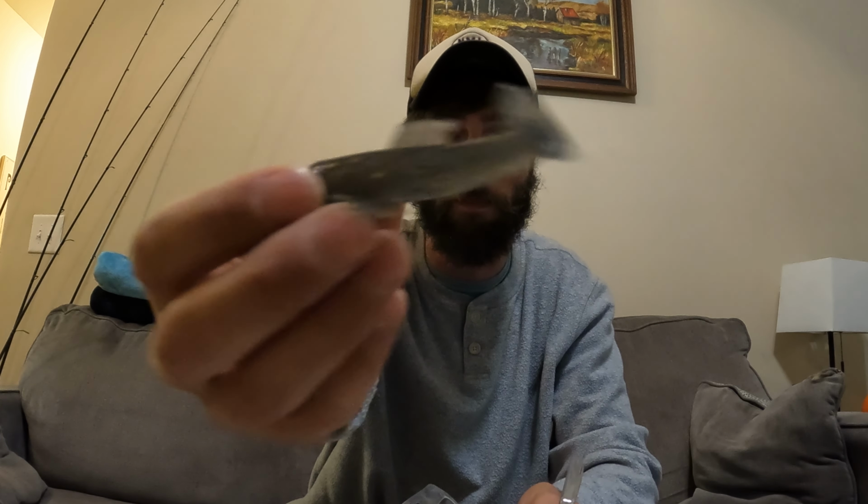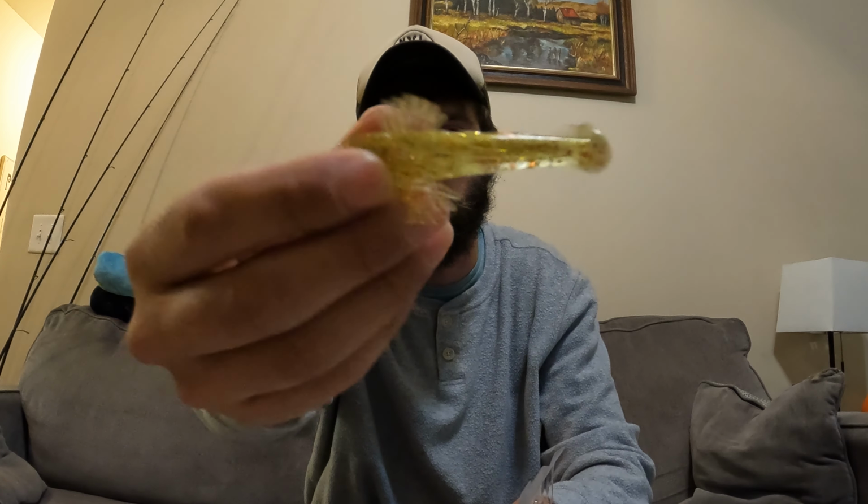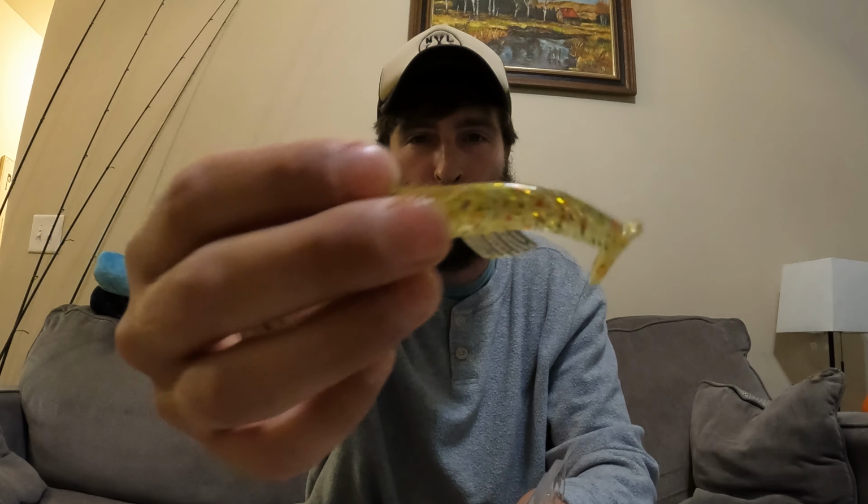Anyhow, guys, I caught a couple more fish on this one. Really enjoyed throwing it as well. Again, nice durability to it. Has quite the boot on it. This gold color is really neat. I didn't fish this one too much, but I think in clear water it would absolutely thrive. Really cool design, cool looking bait right there.